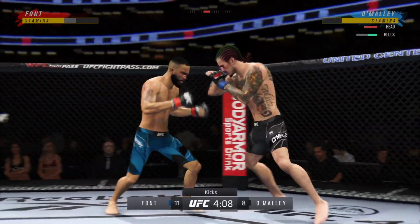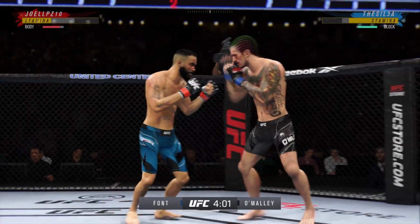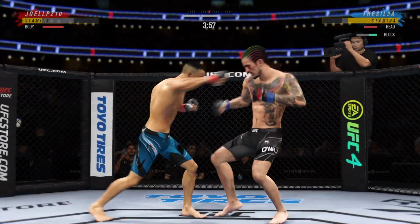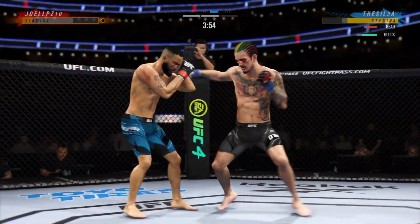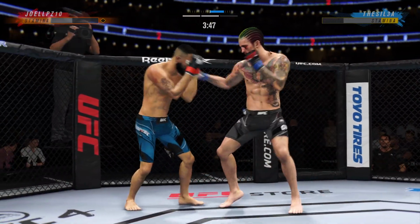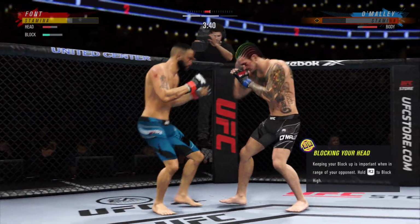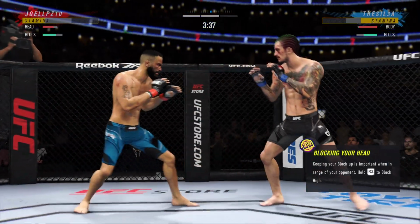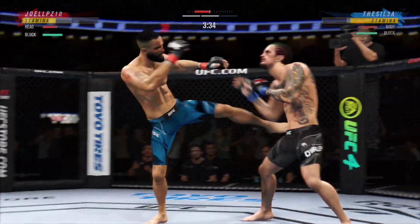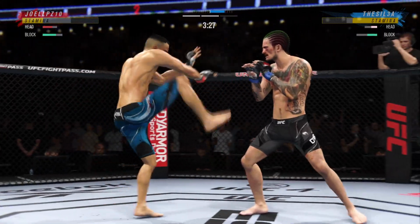Blocks the shot. Oh, big knee. Oh, straight right. Oh! Dude's hurt. Serve him up. Go get him. And just misses with that big right hand. Big punch lands over the top. How's he gonna follow this one?